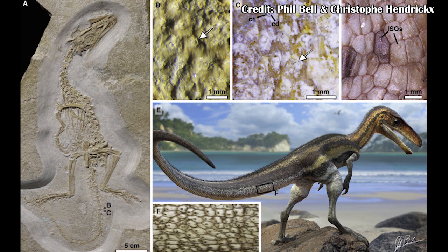What the researchers found is that some of the scales preserved in this fossil are very similar in structure and shape to certain scales in crocodilians. The scales that it's most similar to in crocodilians, though, are sensory scales, meaning that the animal can feel different pressures very sensitively, which helps the animal when it's in the water in order to try and find prey. This is very interesting, as Direwolf is known from a very small juvenile specimen, and it likely didn't do the same amount of swimming that we find in the crocodilians.